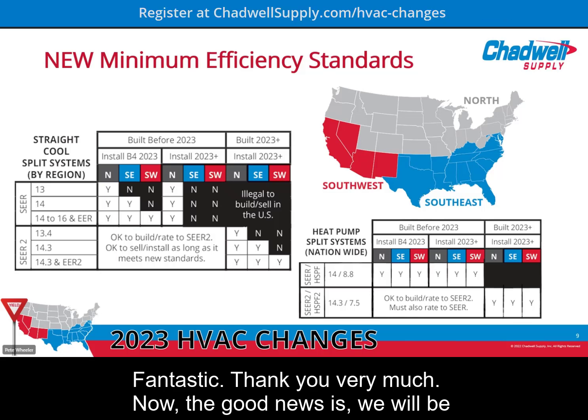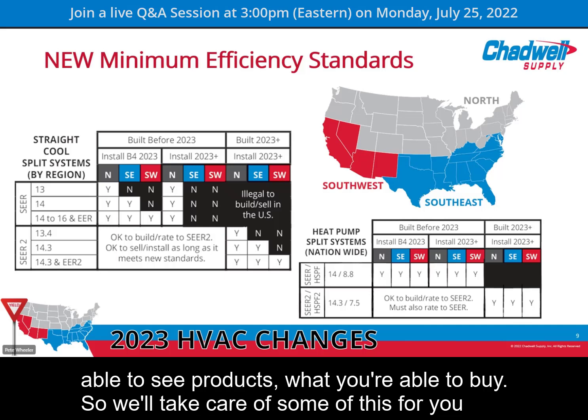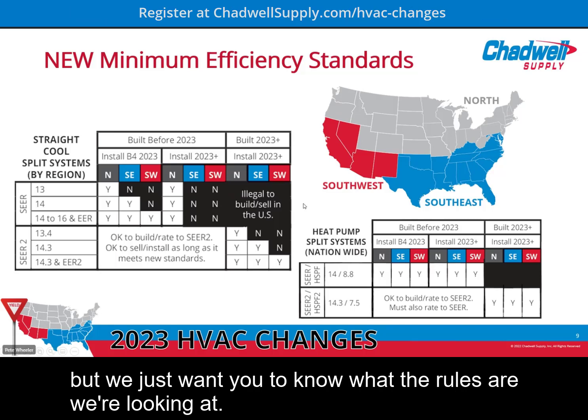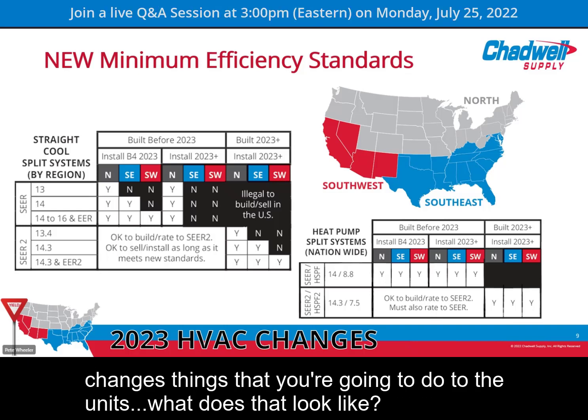Now, the good news is we will be making all this information available on our website, so you'll know based on where you're able to sell products, what you're able to buy. So we'll take care of some of this for you, but we just want you to know the rules we're looking at. Now let's look at some other changes we're likely to see. King, what are the physical changes and things that you're going to do to the units? What does that look like?